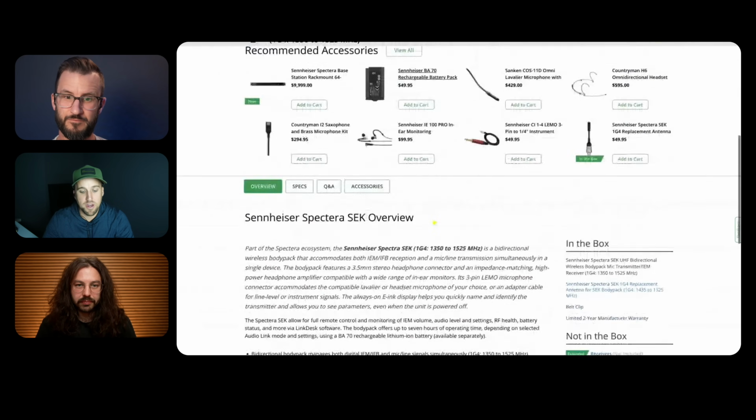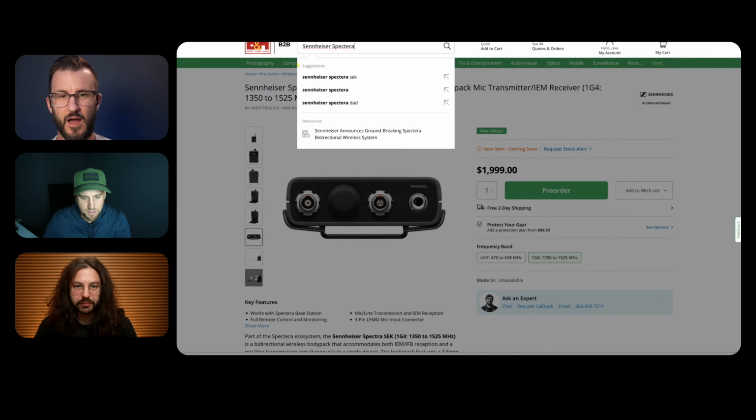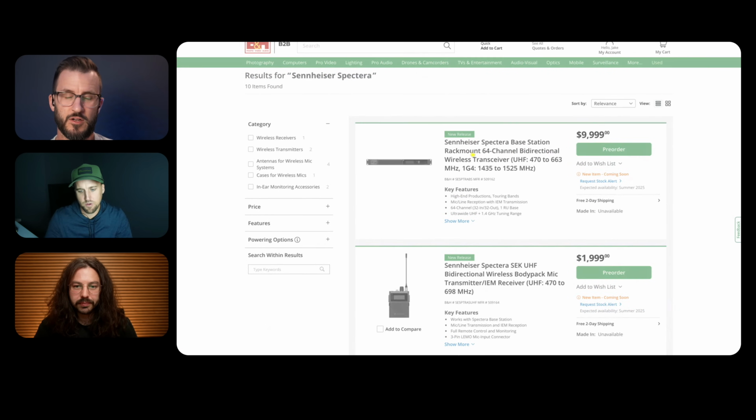Well, then I'm wondering how much the actual rack unit is. I think the rack unit is like 7 or 8 thousand. It could be more, but I think that's okay. So 10,000.